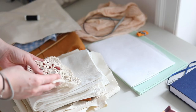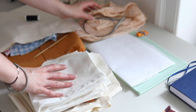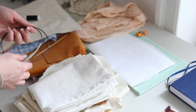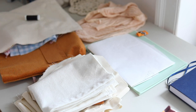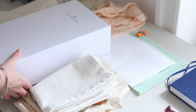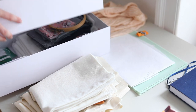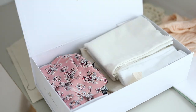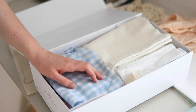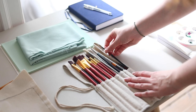So I'm starting off by cleaning up my desk. This is where I have been piling up all my sewing and knitting and painting supplies. And at this point, I don't even know what I'm working on at the moment and what needs to be put away. So I organized everything and left the projects that I'm working on right now or I'm planning to start very soon. I store all my fabric scraps and sewing supplies in this small box.